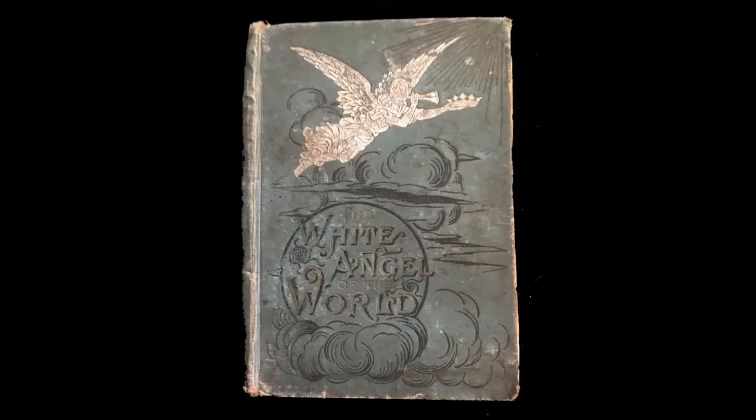In this book here, which came in a box of old books, and it's basically missing the whole front end papers and the whole signature of pages in here. So the book was actually headed for the dustbin of the book world. And it's kind of a religious text. It's called The White Angel of the World.